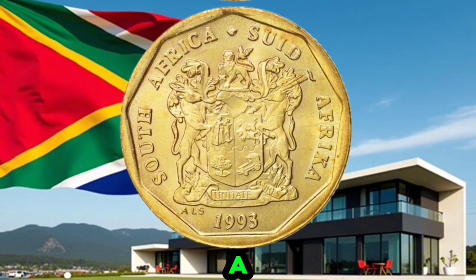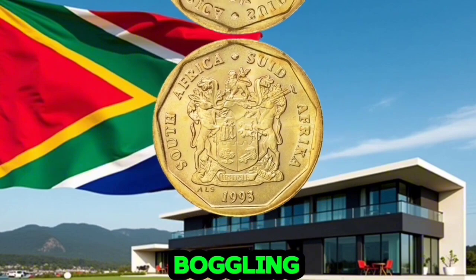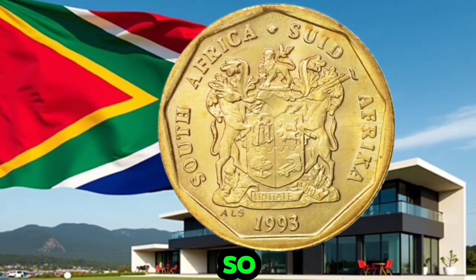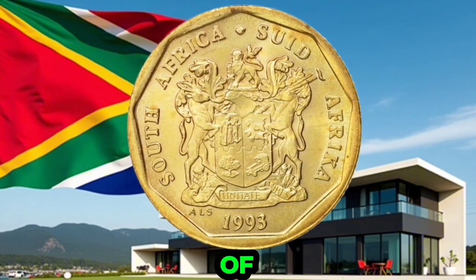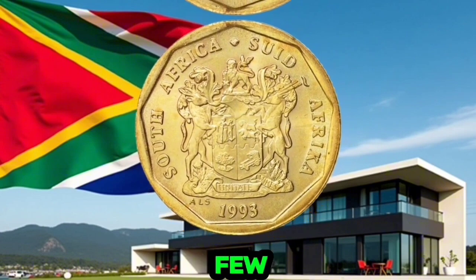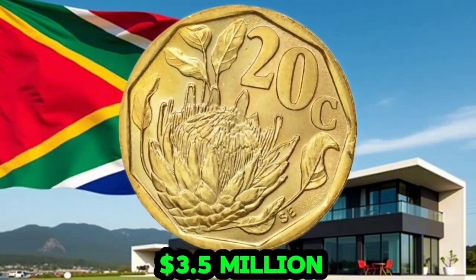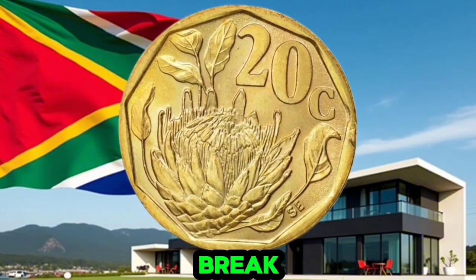Imagine having a coin worth over $3 million in your hand. It's mind-boggling, but what exactly makes it so valuable? It's the rarity of the minting error, the historical context, and the fact that only a few of these coins were ever made. So, what makes this coin worth $3.5 million? Well, let's break it down.